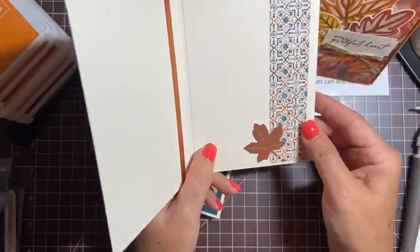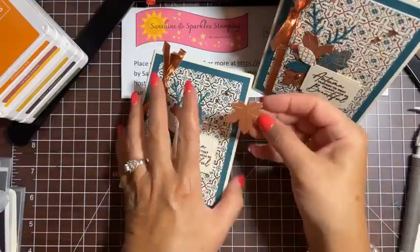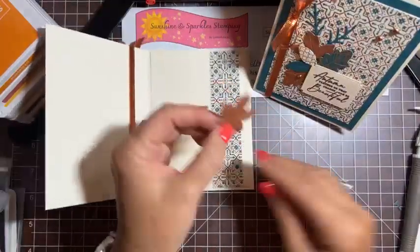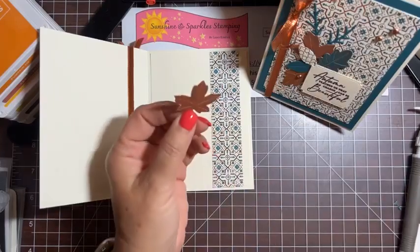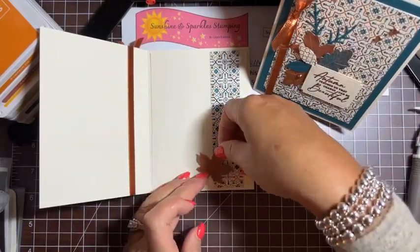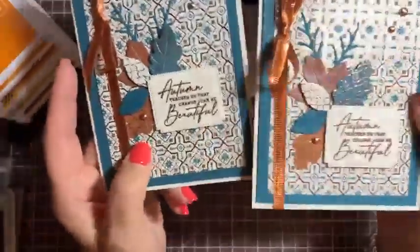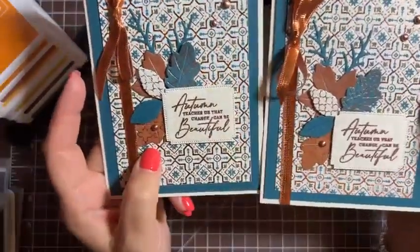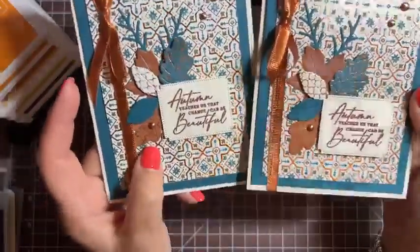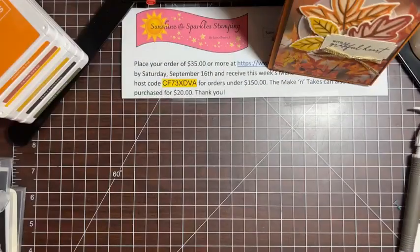All right, then I had a second leaf that we're gonna put in there too, and that's the same maple leaf, cut from that beautiful shimmer paper. So let's just add a little bit of glue, and we'll just put that leaf right there. And that's it, you guys. That's our first card all set and ready to go. I've seen a lot of the different blues and stuff this year in the fall, and I like the peacock and the copper together. I think they look good together. All right, I hope y'all like that card.